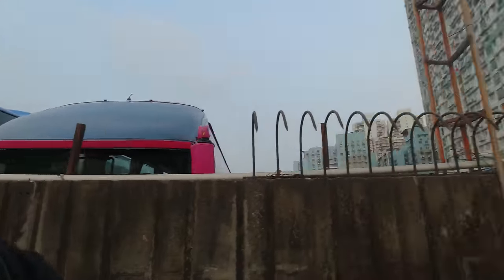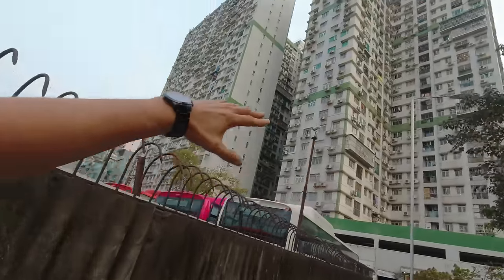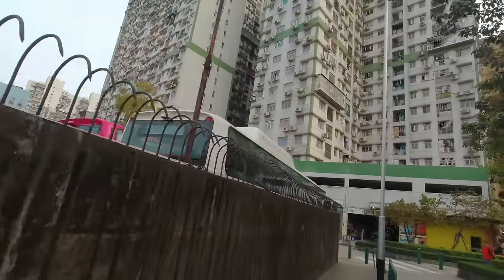Okay, so now I am on the opposite side of the park. The park is right here. Let's check out this local neighborhood here. Yeah, like I said, it's in the northern end of the city, away from the casinos and all the touristy areas. Let's see if we can get a nice dinner here.